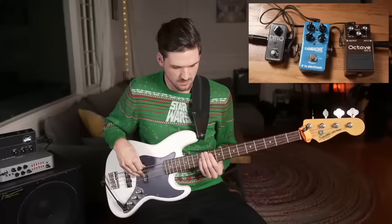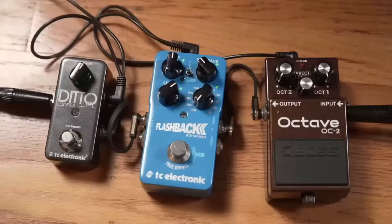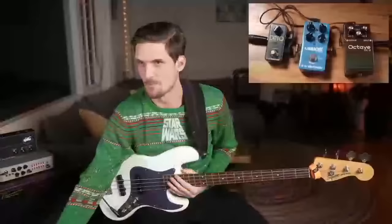Since I'm a bass teacher, I thought the best way to tackle this question would be to talk about the types of pedals that you can actually use to improve your playing besides just making a bunch of cool noises. It's fun, I could just make cool noises all day. But I want to talk about the other things you can do with pedals. That's why I have these three pedals sitting for us today. I did not whip out my entire arsenal. We're looking at octaves, delays, and loopers, and I'm going to explain why those three pedals specifically.